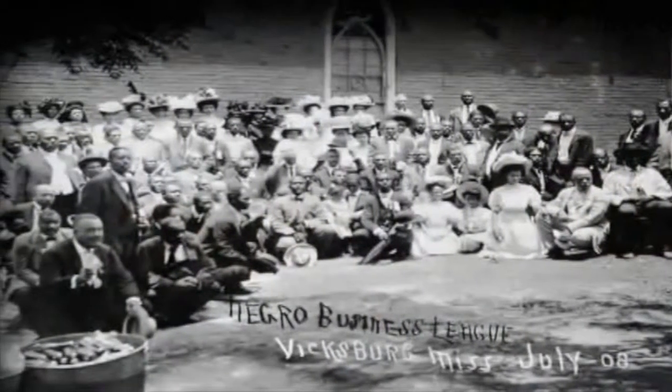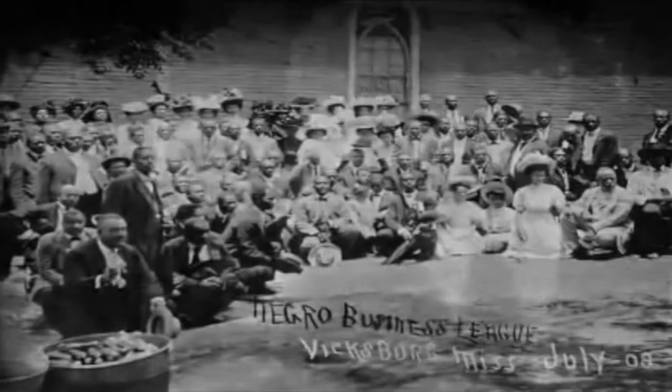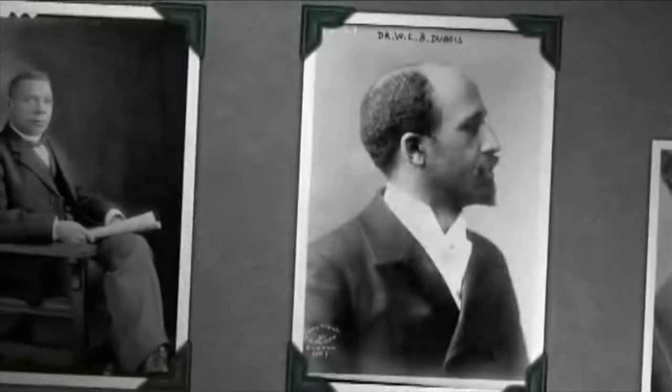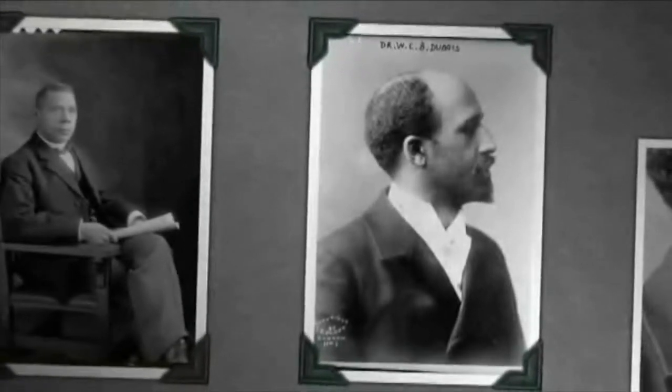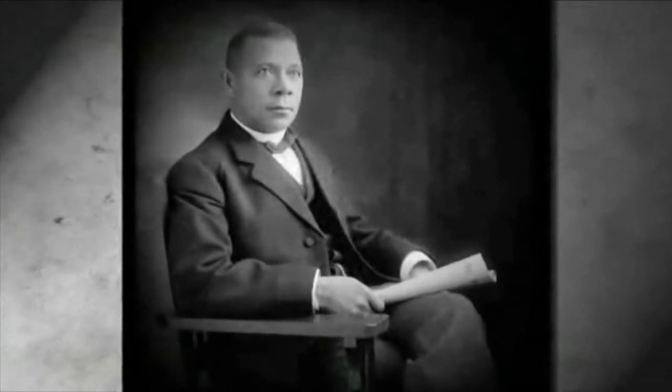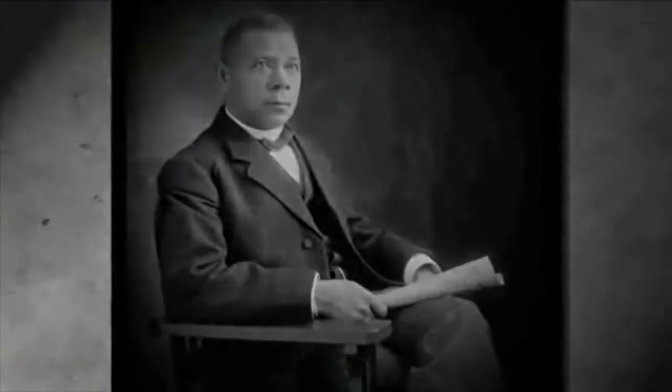fueled by national movements led by W.E.B. Du Bois and Booker T. Washington. Most of the African American businessmen and women seemed attracted to the model Booker T. Washington set, perhaps highly influenced by Matthew Louis, a friend of Washington's, a lawyer and a decorated Civil War veteran.